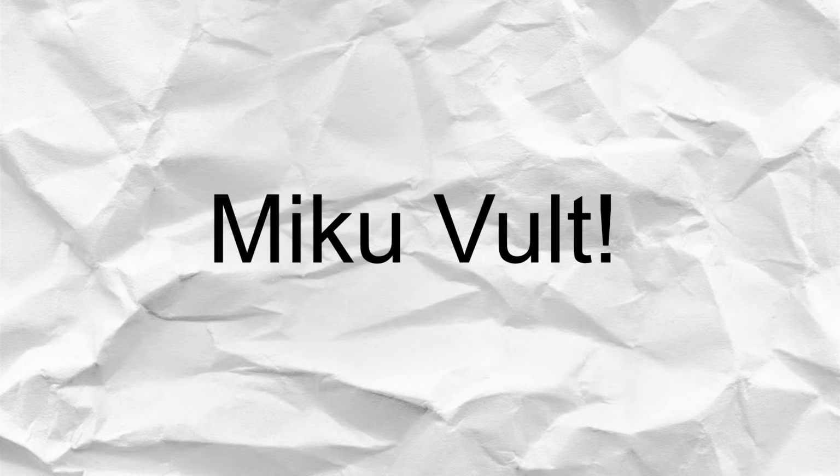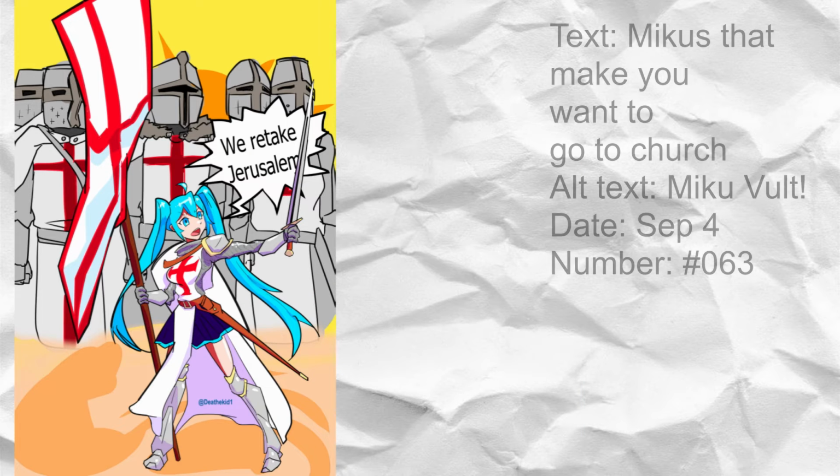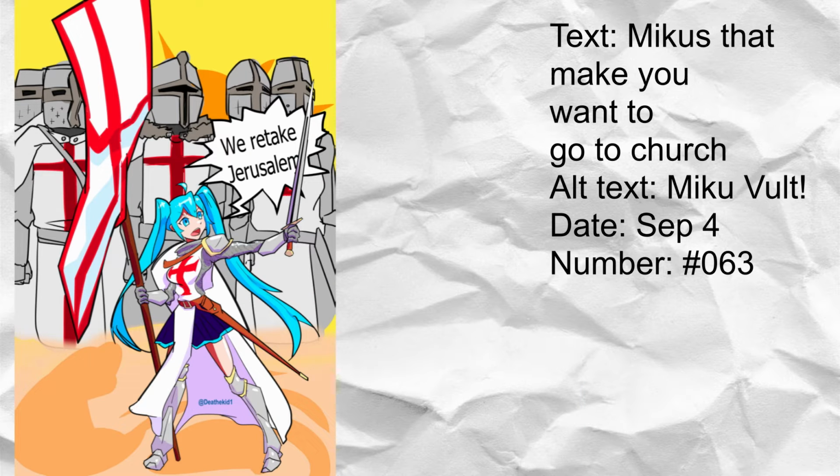Number 63. This one has an alt text of Miku Volt. Shows the picture. And it is Miku as a crusader. She is leading the troops. We have multiple Templars in the background. They all have very different designs. I made sure to make them all look very different. Mostly the helmets is what you're looking at.